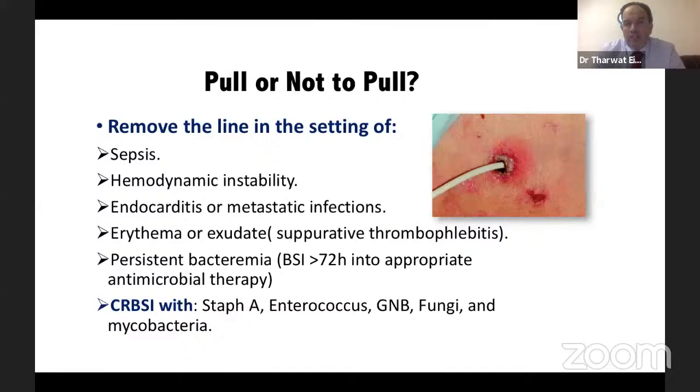So remove the line if you have a patient with a central line and he has sepsis, hemodynamic instability, endocarditis or metastatic infections, suppurative thrombophlebitis evidenced by erythema or exudate at the site of insertion, or persistent bacteremia, that is bloodstream infection for more than 72 hours in spite of appropriate antimicrobial therapy. If you have sticky bugs like Staph aureus, enterococci, gram-negative bacilli, fungi, and mycobacteria, these are the indications to pull out the line.